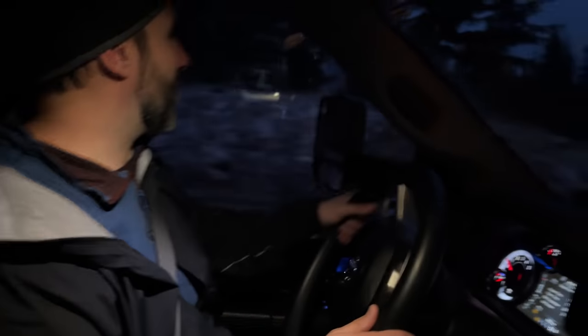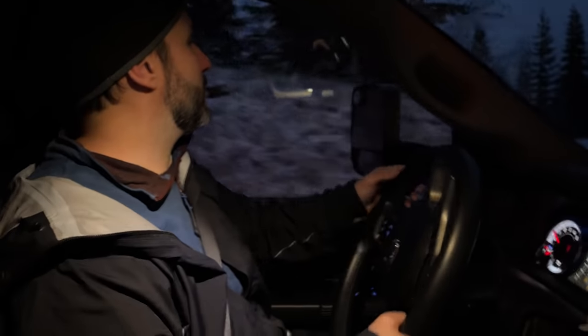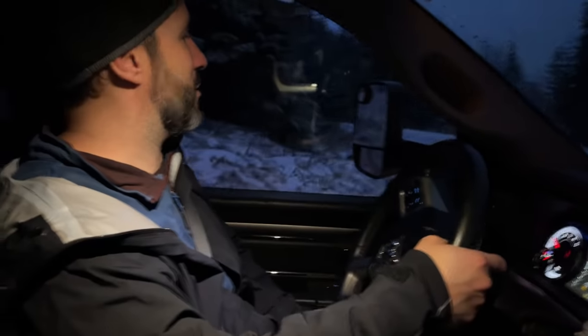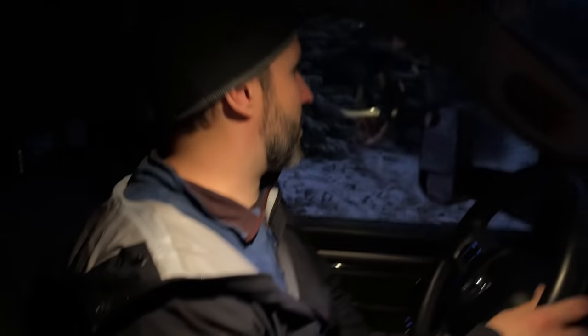That was a huge tree. That would take us a while to cut. But yeah, having the toe straps has a lot of utility, because you can tow yourself out of a ditch. Well, you can get someone to tow you out of a ditch. You can also use it to tow rocks and trees off the road, which we've never had to do.